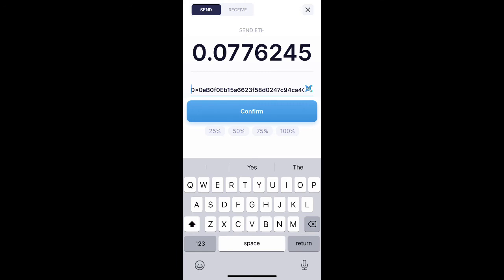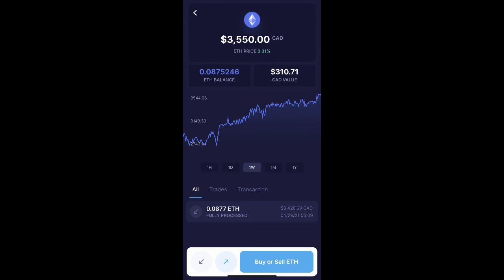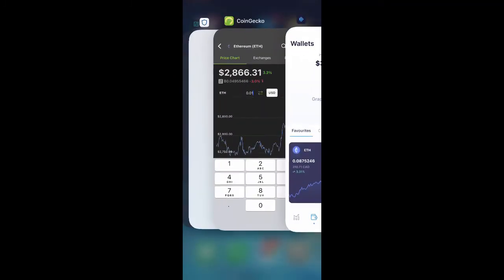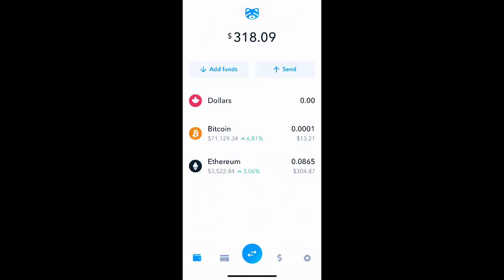I think let's take a look at sending the money back. So Ndax allows you to transfer any amount, so that's good, but they charge you 0.01. Shakepay and Bitbuy have minimums. Shakepay has the minimum of 0.1, Bitbuy the minimum of 0.11, which with the price of ETH and how it's going up means you're looking at $350, $400 minimum in order to be able to transfer that out. I will give Shakepay one little bonus here, that it does allow you to send money or Bitcoin or ETH to any other Shakepay user.